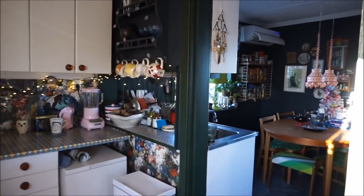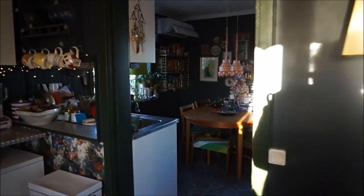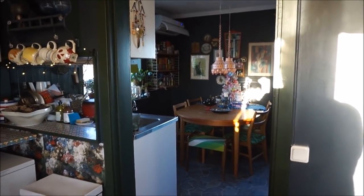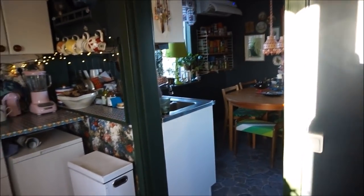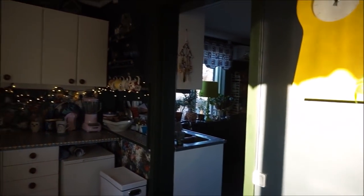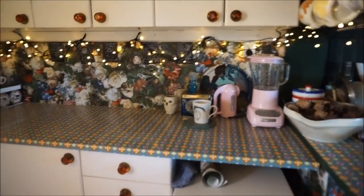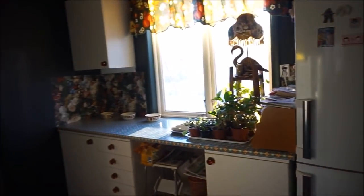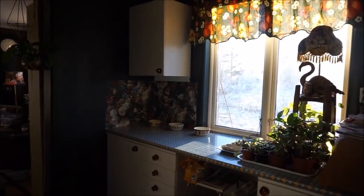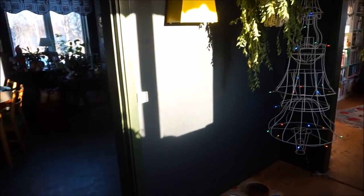And now we go in here into the light. This is the preparation part of the kitchen. That used to be the only kitchen, and the woman who lived here before me, she turned this into a kitchen space as well. So lots of cupboards, lots of surface, south facing window, so lots of light. And just a tiny room, but let's see.